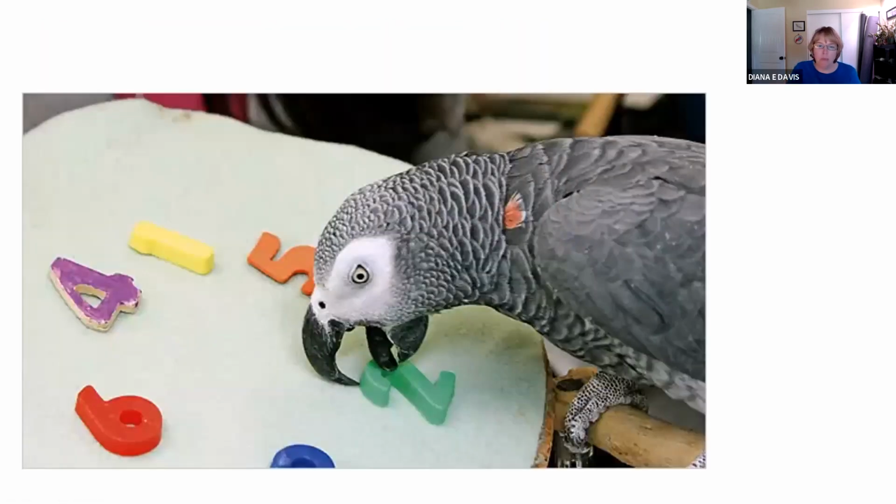So this would be one of his testing trays. So there's this little tray, and you can see it's got numbers on it, and the numbers are all different colors. And so he might be asked which one is green and have to pick up the green one.